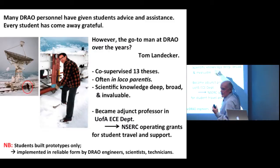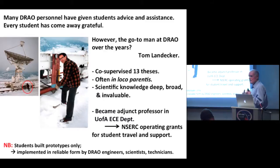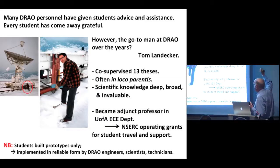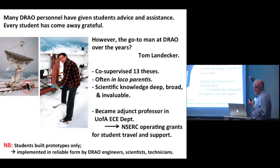Many personnel over the years have helped an awful lot. Every student that's ever spent any time here comes away really impressed and really grateful. But the go-to guy has always been Tom. Co-supervised many theses in loco parentis, in good times and bad, huge knowledge, deep, broad, etc.